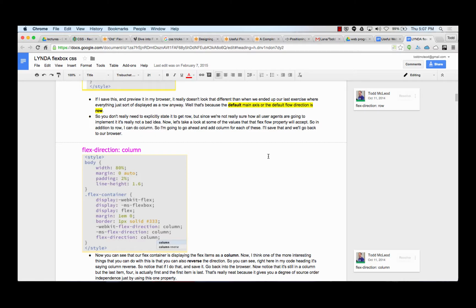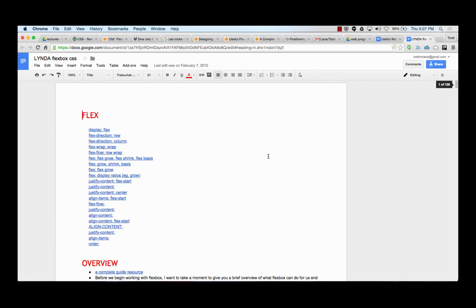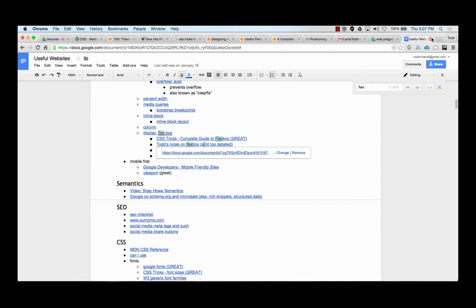I really wanted to understand Flexbox. I share that with you just to establish a little credential that I've done my due diligence. I've tried to understand Flexbox. You have access to this document. You could read through it. But Flexbox gets a little nutty.